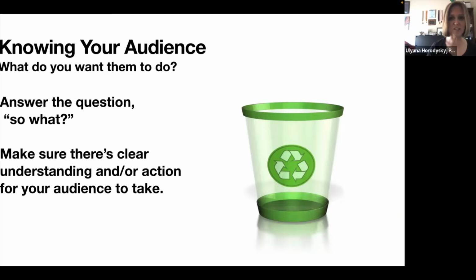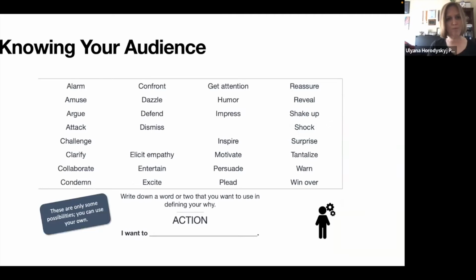And so the exercise that we're going to do with Padlet will get you thinking about what this looks like in 3 parts. So there's a template for this. So writing down a word or 2 that you want to use in defining your why. I want to do what? So you have all these different options here. And so these are only some of the possibilities.